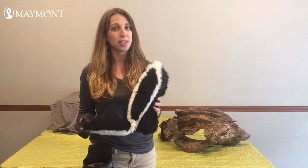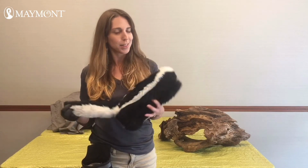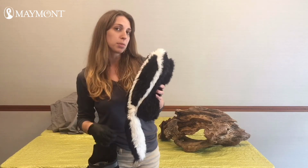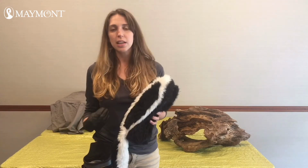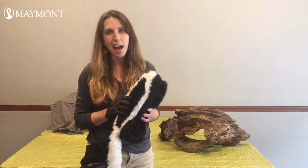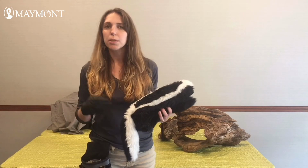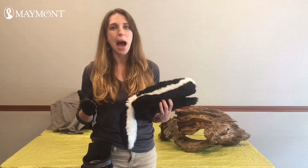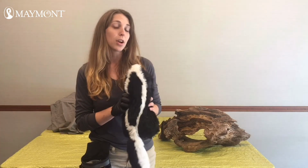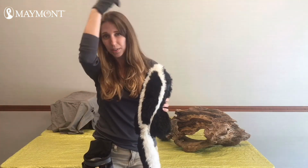So this, of course, is not a real striped skunk. It's just a puppet, but it does have these really awesome stripes. And you're gonna see in a minute here that our friend Daisy, the real skunk, does not have stripes like this. Kind of like people, skunks have different patterning, kind of like we have different hair color. So you'll see that her patterning stops right here at her little ear tufts.